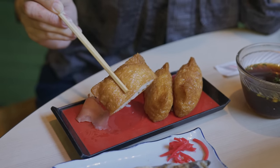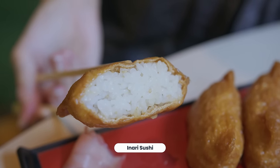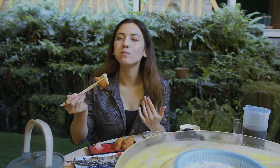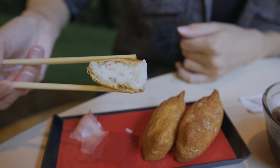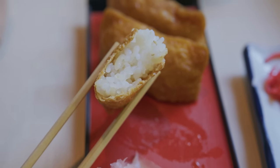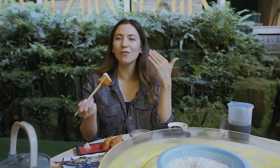One of my favorite foods. As you can see on the inside, it is stuffed with sushi rice and it's got sesame seeds. The actual tofu skin, it's not quite crispy, but it does taste a little bit fried, but it's been marinated in this sweet, I believe, mirin. And the rice is a little bit sweet and sour because it's a vinegar rice, but I think it also has mirin in it, which makes it sweeter. And there's little bits of sesame to give a little bit of fragrance.